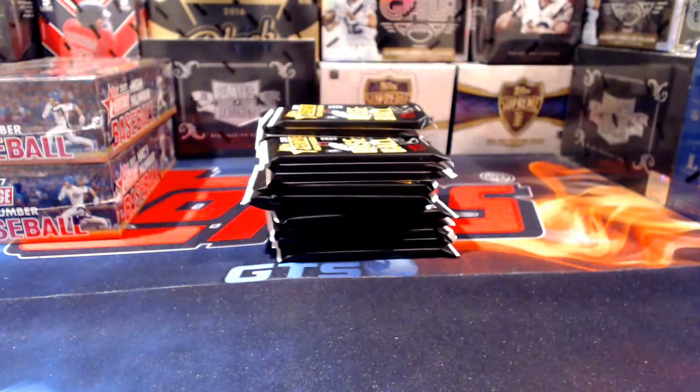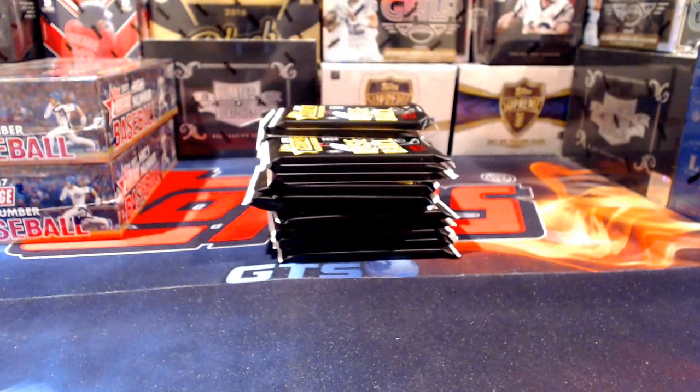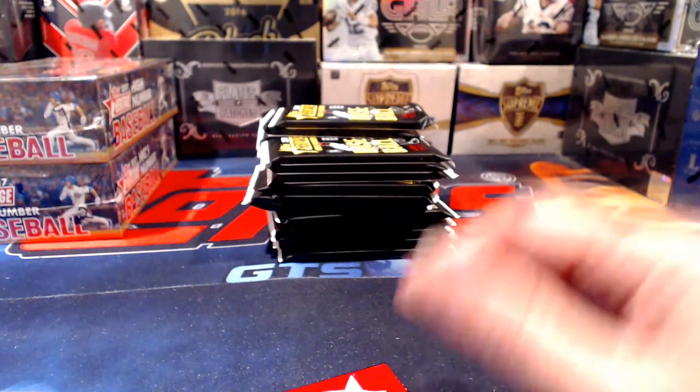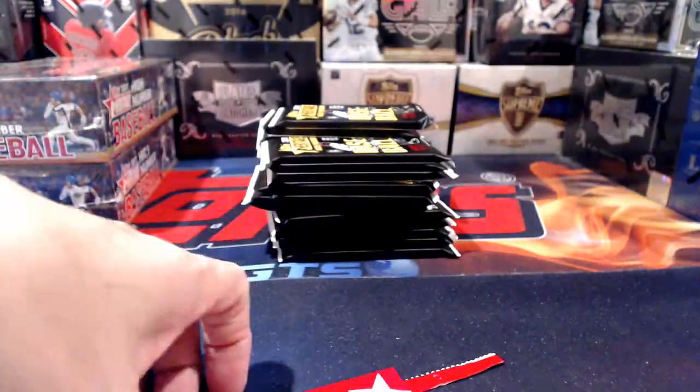I've pulled a lot of Mike Trout this year in general. I gotta move that box. One of the empty boxes I threw down there, my little cat couldn't get by. His path was blocked and he was about to have a freak out on me. So I had to just scoot it out of the way there ever so quickly.